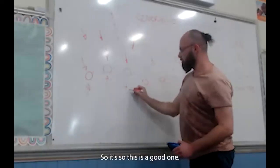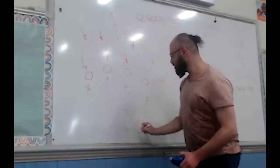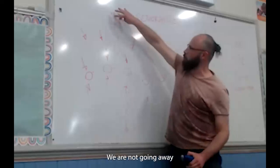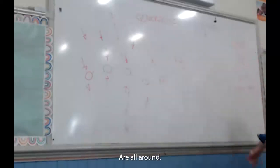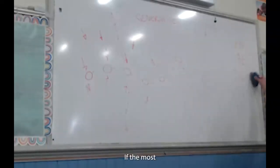So it's diffusing? Yeah. So this is the diffusion, right? We add more noise and we're going away, and by that we're exploring the space around our manifold. And we're learning from that. So that's the simplest idea behind all these diffusion models.